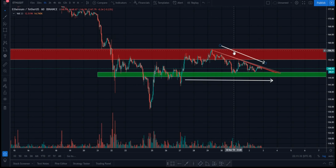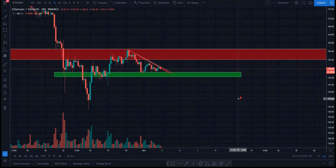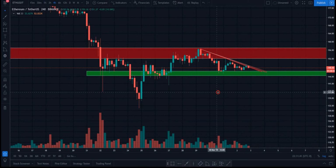So now that we talked about more of the granular details, let's jump back to the 4-hour, because we do see it's a little bit messy with those wicks here. So if we jump to the 4-hour, we do see that's a much cleaner line on the 4-hour.